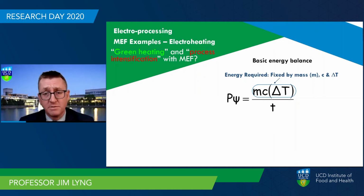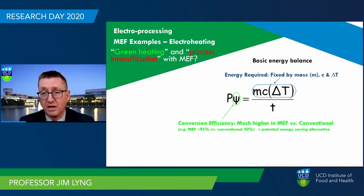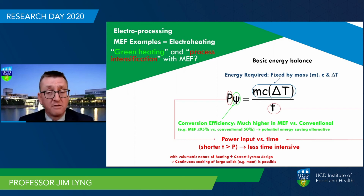Now, moderate electric fields, when used for heating, allow direct conversion of electrical energy to heat, and you can get up to 95% of your electrical energy ending up as heat in your foodstuff, compared to maybe 50% by conventional means. So it certainly fits in with the concept of green heating in an efficiency sense. It also lends itself to volumetric heating of large product masses. So continuous processing of products such as large diameter meat products is certainly possible, and that lends itself to process intensification and increasing throughput through production lines.